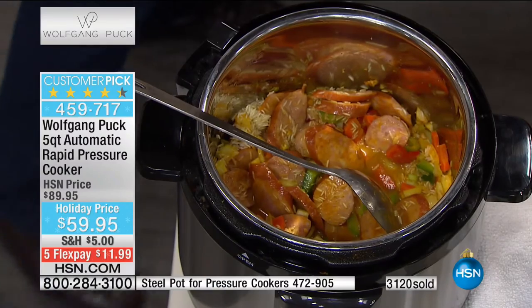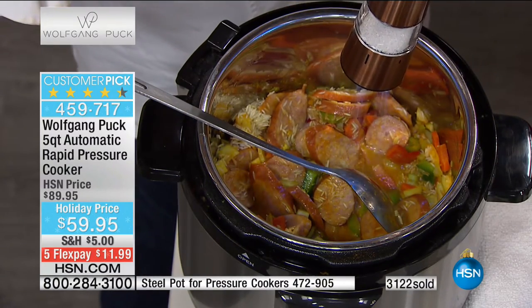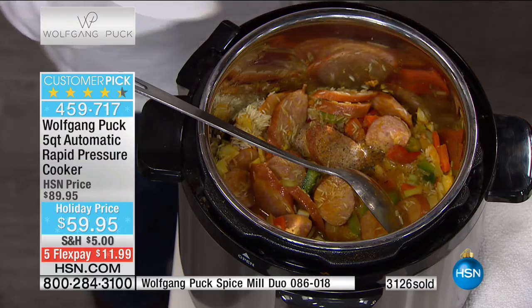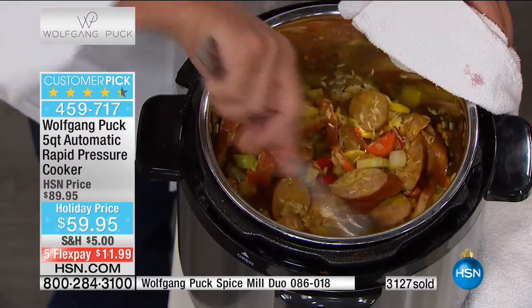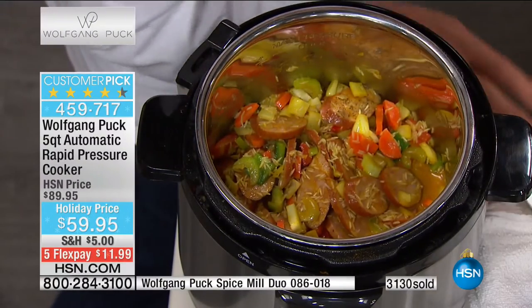Okay, and then just a little salt and pepper. My son Oliver doesn't like it spicy, so I like it spicy, but I cannot make it spicy for his dinner. So I just add a little black pepper, that's it. Okay, and now, that's all you have to do. So leftover vegetables, sausages, meat, whatever it is.